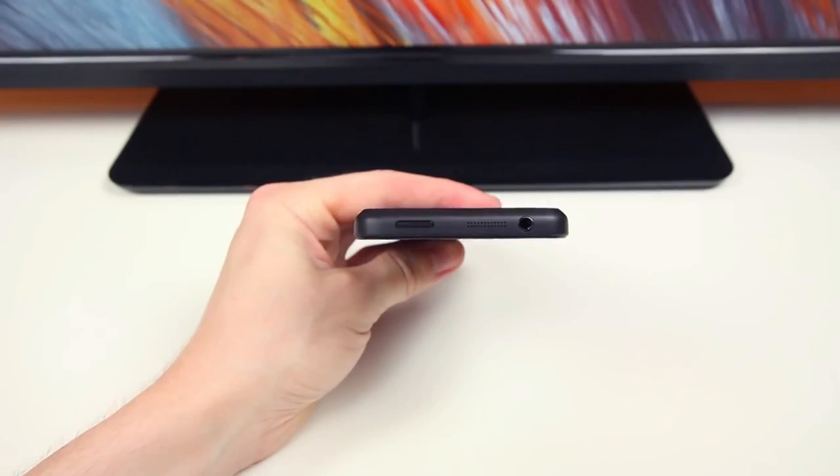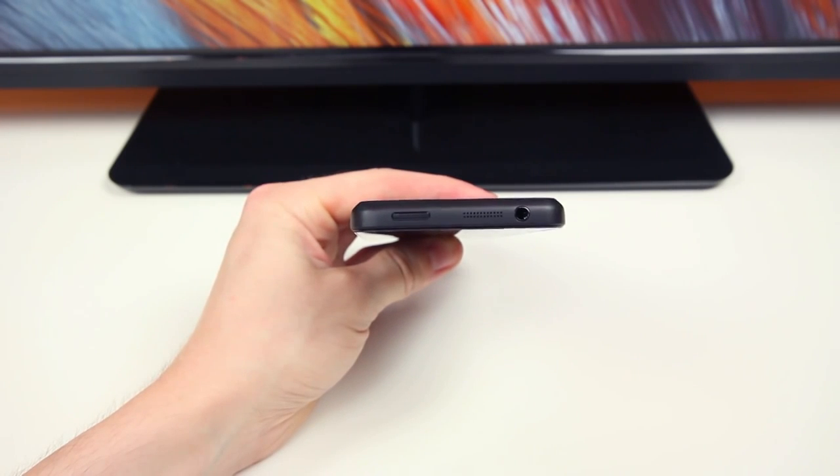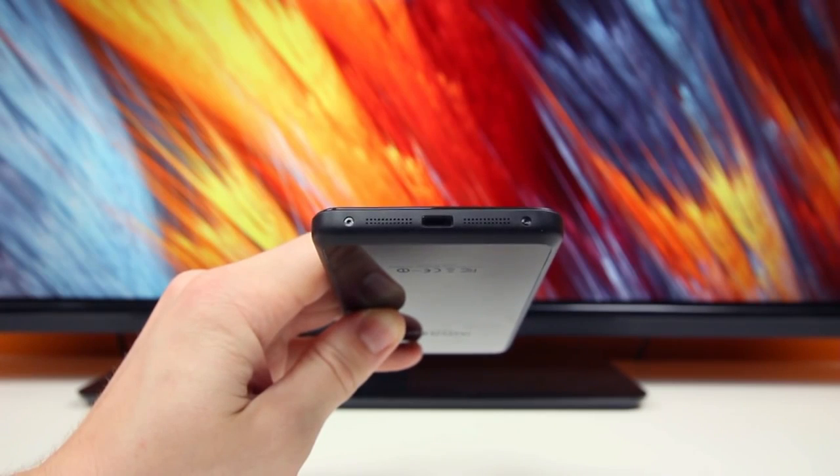And then there's the sleep on off button on the top next to the 3.5mm headphone jack and speaker port, and then you'll find the micro USB charging port and dual stereo speakers down below.